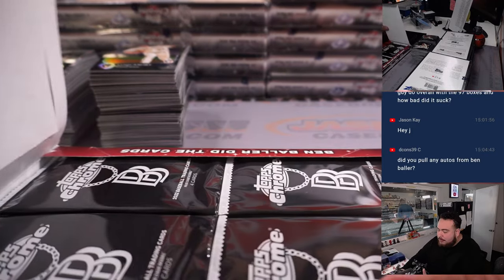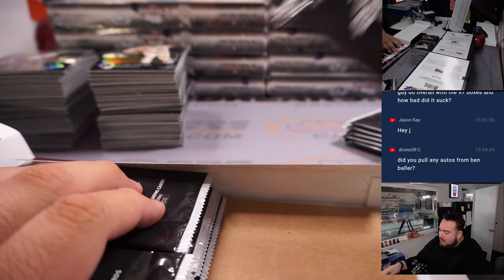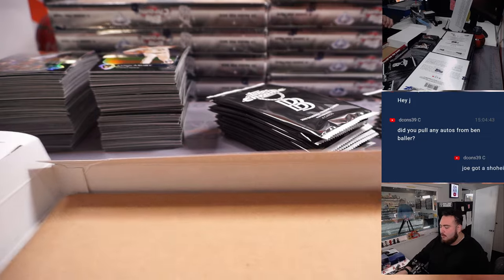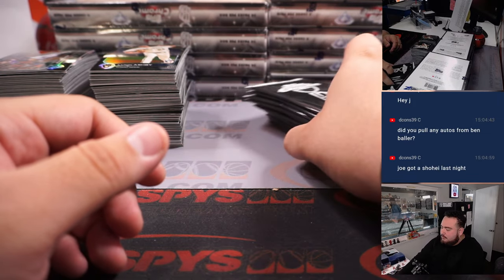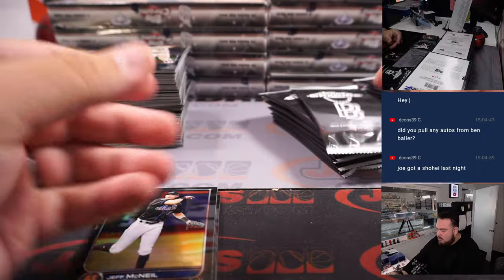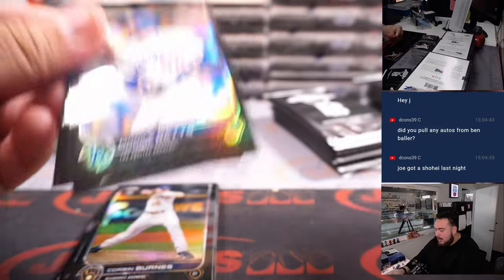I have not. I've only pulled a couple Julio numbered cards. I only actually ripped about 4 or 5 boxes of Ben Baller yesterday. I didn't actually get to rip a whole case. So this will be my first case break, per se. Yeah, I think it went to Tristan last night.